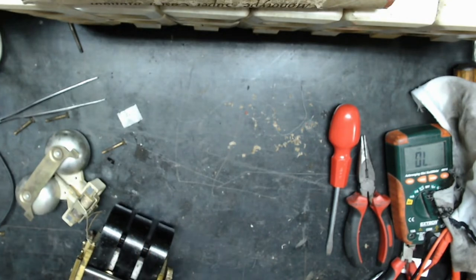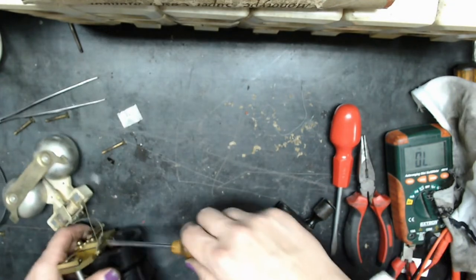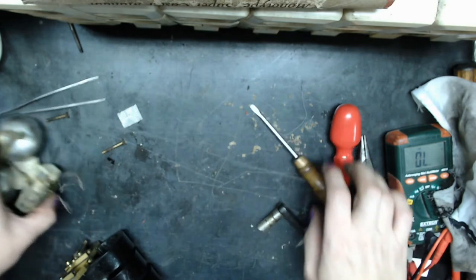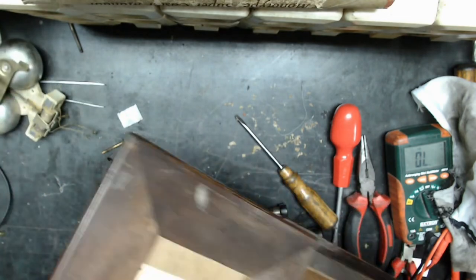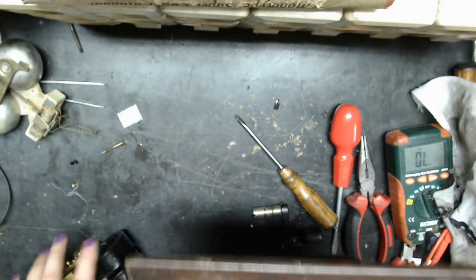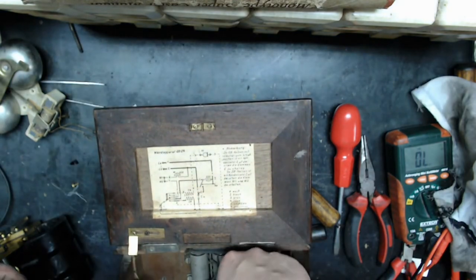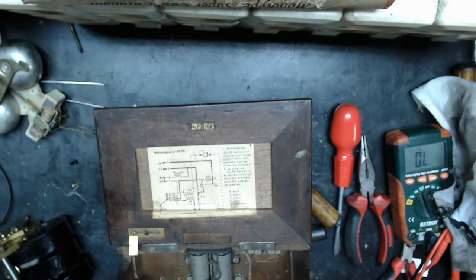Rings a bell. And it will be now time to put it back into the telephone. But first I would like to see if I can make the original telephone bell ring with the generator alone. It's gonna be a little bit tricky, and I need to use some cables.